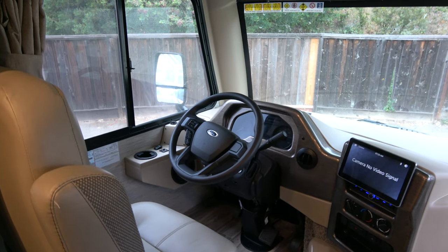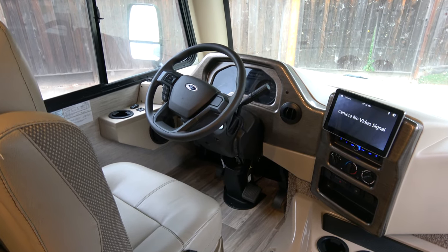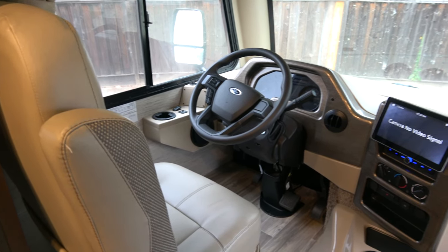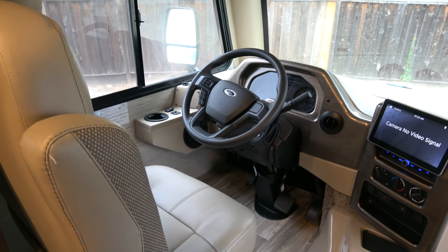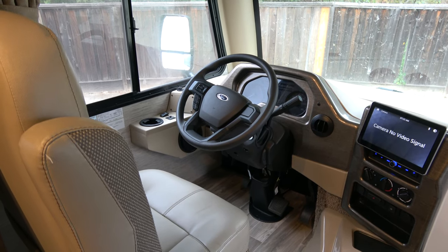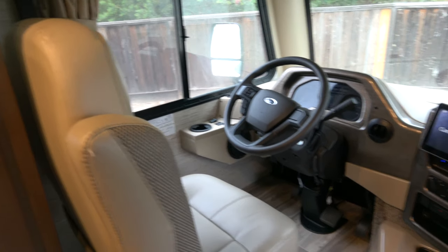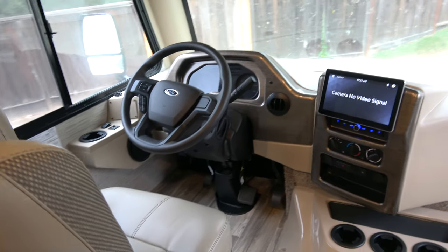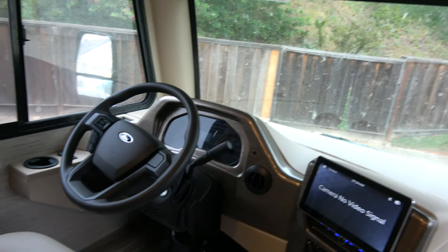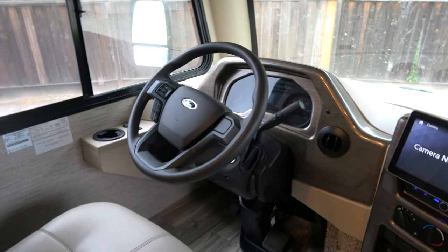All right. So with this RV, to do the slide out, you need to have the motor running. So let me do that. And another thing I noticed, it has something to do with the 12-volt battery as well. So if your 12-volt battery is kind of low, the slide-out won't work. But I found out if you turn on the generator, then it will. So it's kind of hit or miss. But let's slide it out, and I'll show you that.